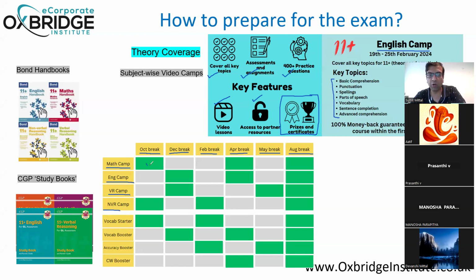The maths camp we are going to run during the October break, then during the April break, then during the August break. English camp will be running in December, then in April, then in August. So you can choose when to do the camps. These camps are highly recommended because they are intensive: within a week, you will cover all the theory aspects and get tons of practice as well.